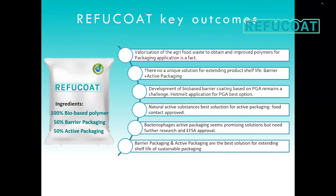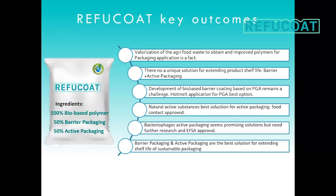One important thing is that there is not a unique solution for extending product shelf life. And if we want to talk about sustainable packaging, we need to think about sustainable active packaging, because that will help us achieve our final goal of reducing food waste. PHA remains a challenge, not only for us, but also for different companies that have contacted us. PHA is a very tricky material that needs further development in order to achieve the best result, and we will continue working on that.